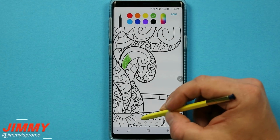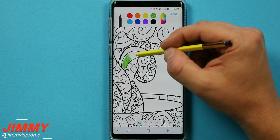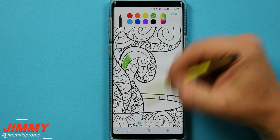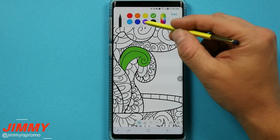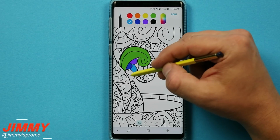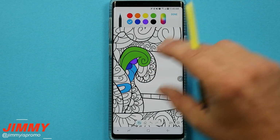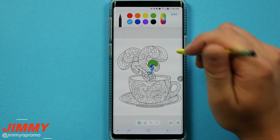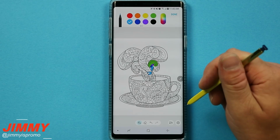But for me, I really don't want to spend the time to color in all of this. So if you have the option down here for fill color, you're able to fill in that entire area. So this is actually pretty fun, for adults, for kids. It doesn't matter who you are, where you are, male, female, old, young. Coloring is coloring. It's super fun to do. And again, it does pass the time and it uses your creative skills.